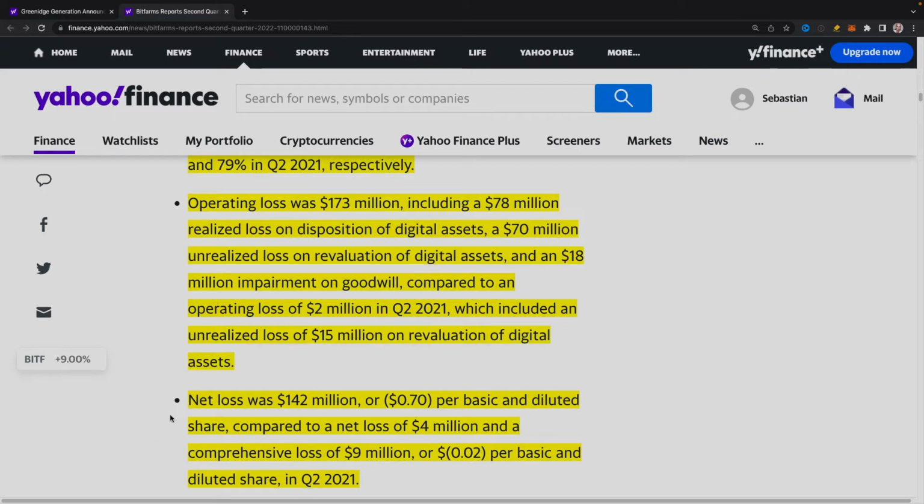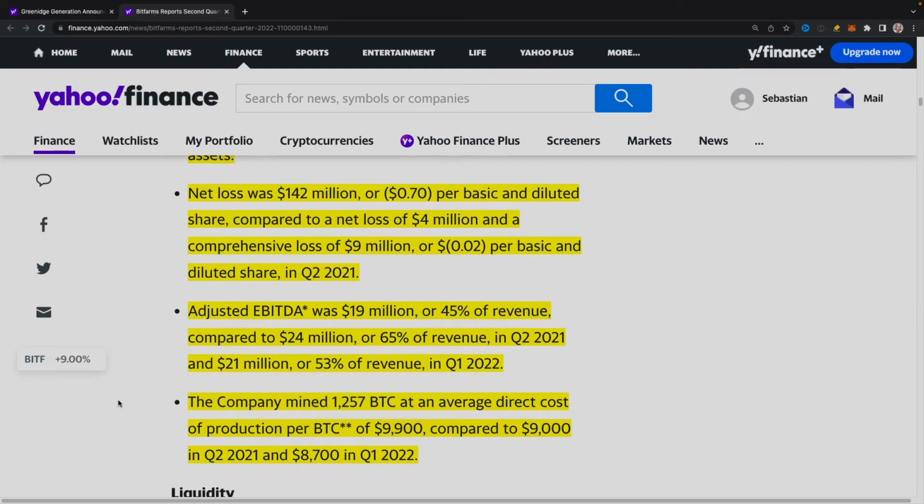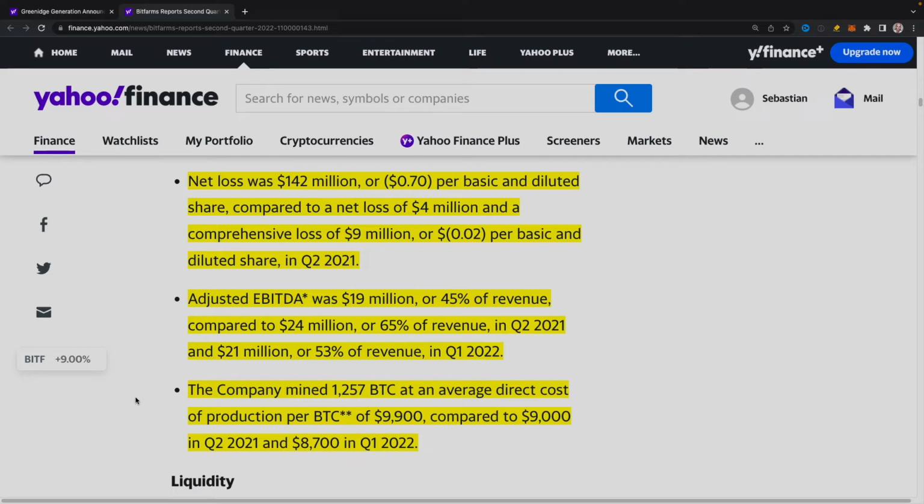Net loss was 142 million or 70 cents per basic and diluted share, compared to a net loss of 4 million and a comprehensive loss of 9 million or 2 cents per basic and diluted share in Q2 of 2021. So they're going back to last year. So a big loss there for them. Adjusted EBITDA was 19 million or 45% of revenue, compared to 24 million or 65% of revenue in Q2 of 2021 and 21 million or 53% of revenue in Q1. The company mined 1,257 BTC with an average direct cost of production per BTC of 9,900, compared to 9,000 in Q2 2021 and 8,700 in Q1 of 2022.